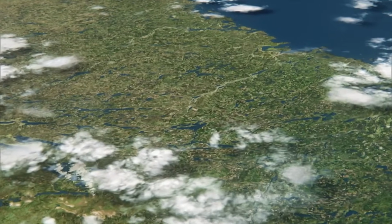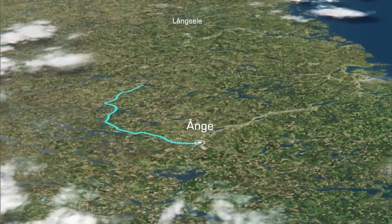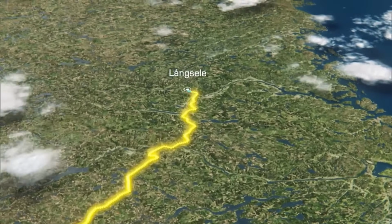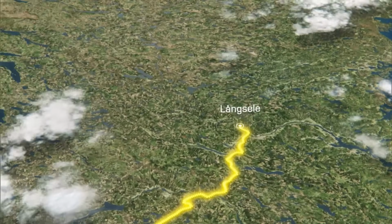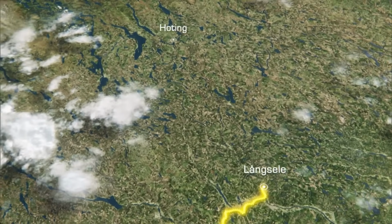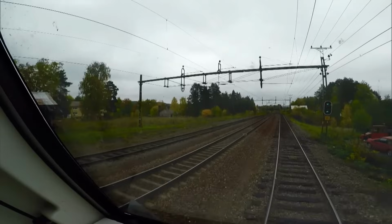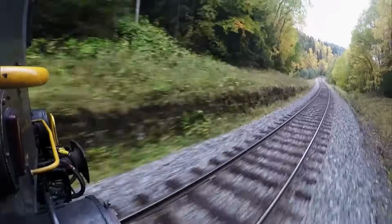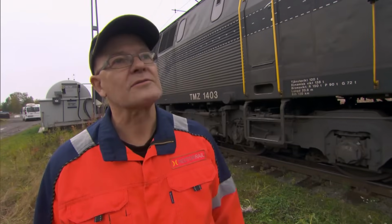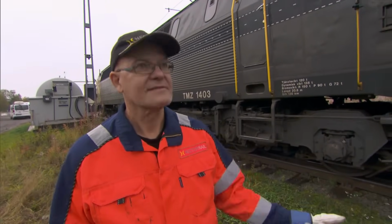Daniel has just pulled the empty wagons from Anya to the station in Longsili, on a rail line where, like 90% of the tracks in Sweden, overhead electrical wires provide power to the trains. However, to get the empty wagons to the timber yard in Hoting, they'll travel an old timber route that does not have overhead lines. So there's no power line up to Hoting.